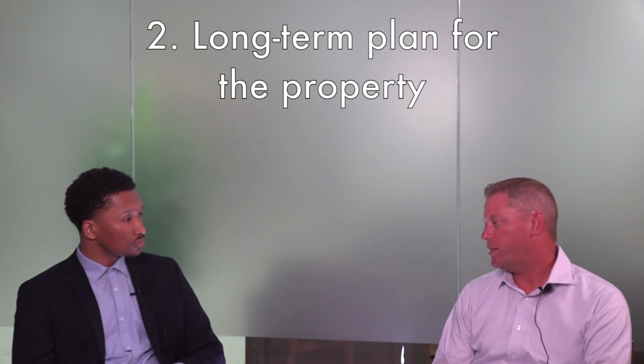The second piece is what are the long-term plans of the taxpayer with the building. If they plan to flip it within a couple of years or maybe do a sale leaseback, disposing of the property in the not too distant future, then the cost benefit may not be there for the study. It's really better suited for those that want to hold the property long-term.